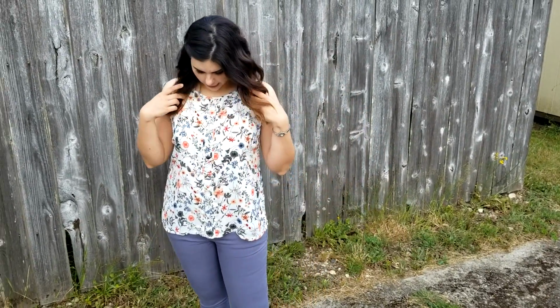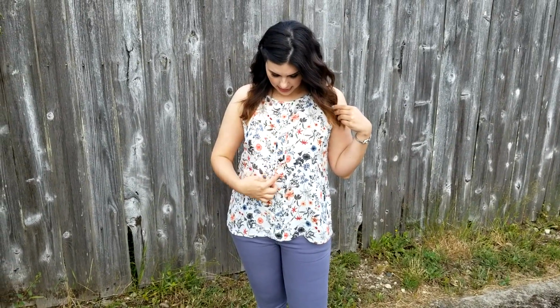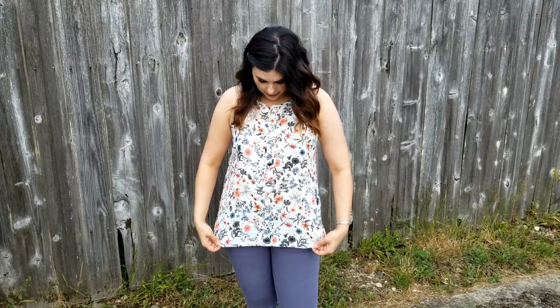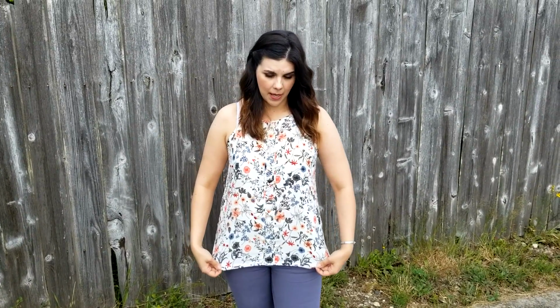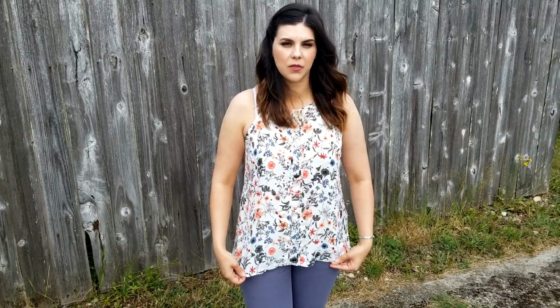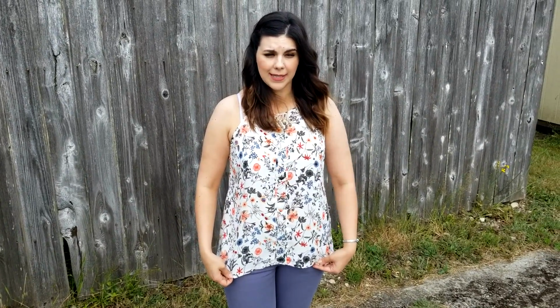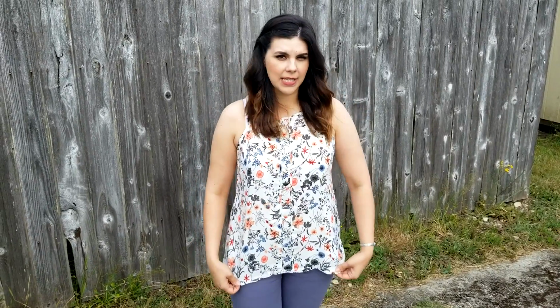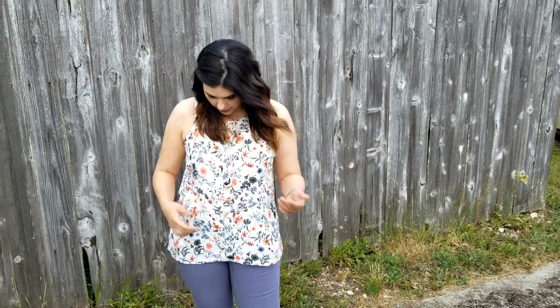And I kind of like that lace-up detailing on the front, and I really do like the floral print. My mom used to have a sweater with this kind of print back when I was a kid, and I used to borrow her sweater and wear it all the time. So it gives me that really vintagey 90s kind of vibe because of the print.